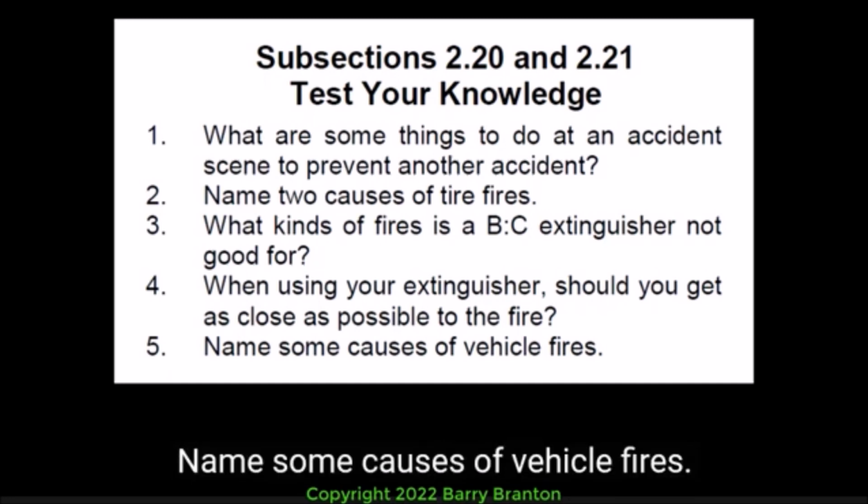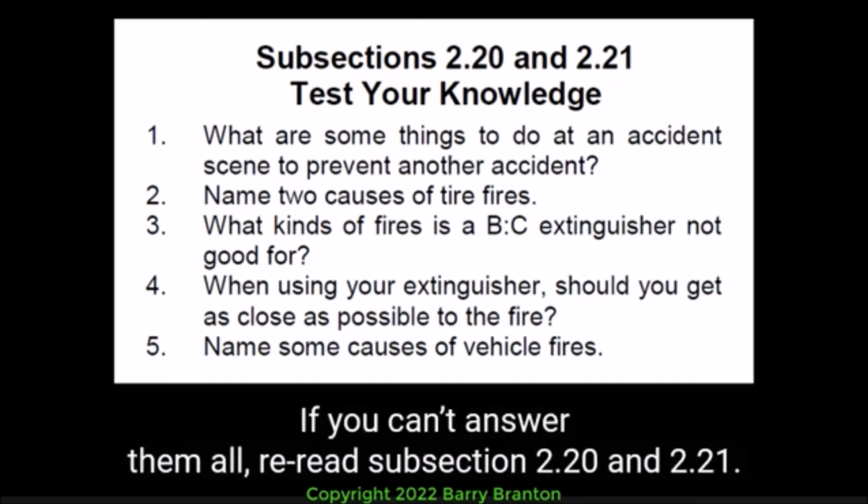5. Name some causes of vehicle fires. These questions may be on the test. If you can't answer them all, reread subsection 2.20 and 2.21.